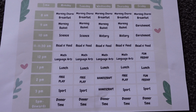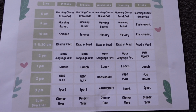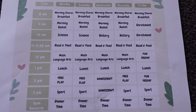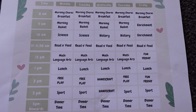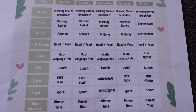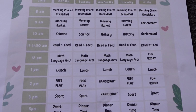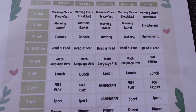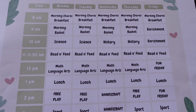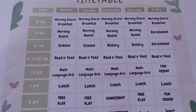And then I will set up for science. So on a Monday and Tuesday, I'll be setting up for science. And this year we are starting the year with botany. Again, all of that information is in our family subject video. So on a Monday and Tuesday, I'll be setting up for botany. And then on a Wednesday and Thursday, I'll be setting us up for history. Both science and history generally take about an hour to do.